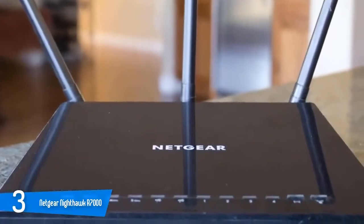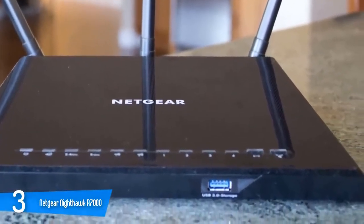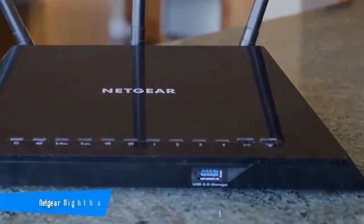The setup process is very easy and the speeds are excellent. If you have concerns about your cybersecurity but don't want to spend a lot, this is your best bet.